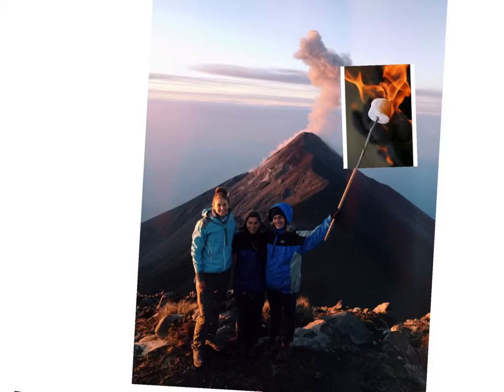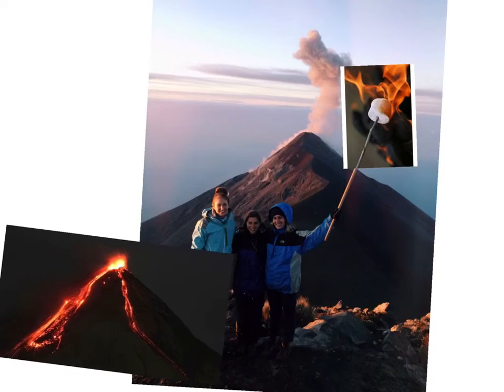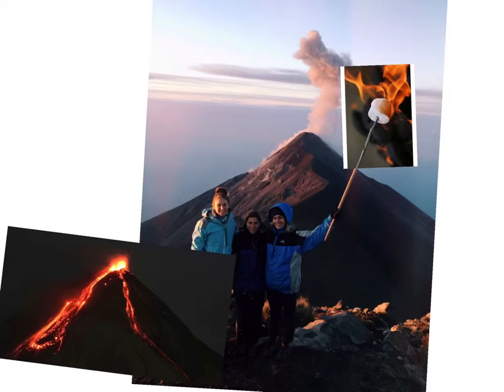After the lava spews out of a volcano and rolls down the side, it takes a long time to cool because it's very, very hot. It takes a few days for it to cool down. So we were able to find some of the lava that had spewed out a few days earlier that was still cooling down, and melt some marshmallows on it. That was a very delicious experience.